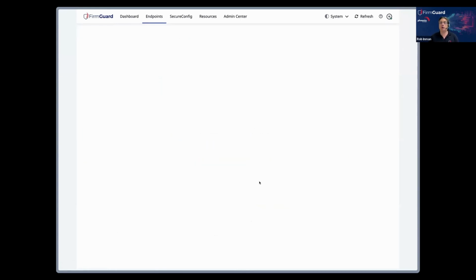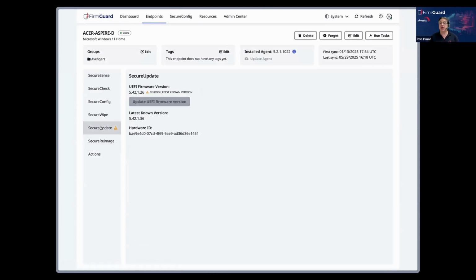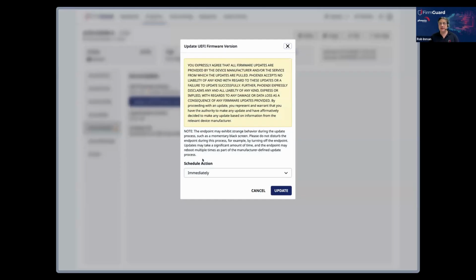We can pop into one of these right here, and you'll notice that I have a little warning triangle in my secure update module. When I click on it, I can get more information, such as this machine is on version 0.26, but there is a version 0.36 available. That's why we are behind. So in order to update this BIOS, I click the update button, and now I can click update, and that will update this machine. That's really all we need to do.